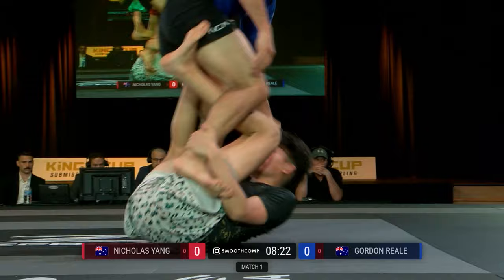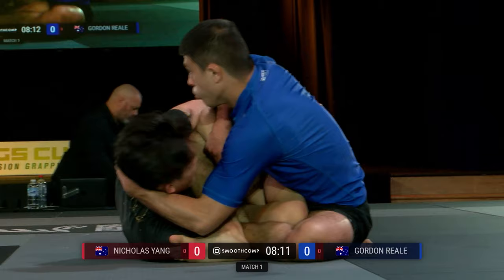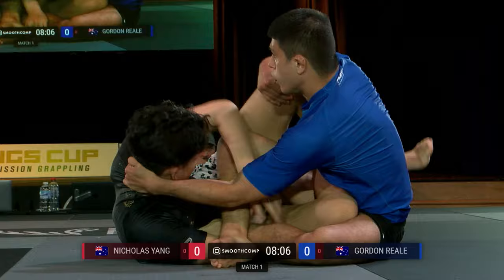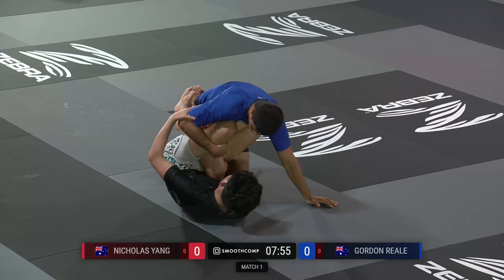Gordon does a good job of controlling the head, although he's just going to have to. He's got sort of that rear naked grip. He's trying to reset the knee line there. He's got a pretty deep reap there, I can see. This is where your credentials come in here, Nick James. So they're tied up pretty heavily here, but you can see that Gordon's doing a good job of trying to control Nick's head. He's coming up now on the 50-50.